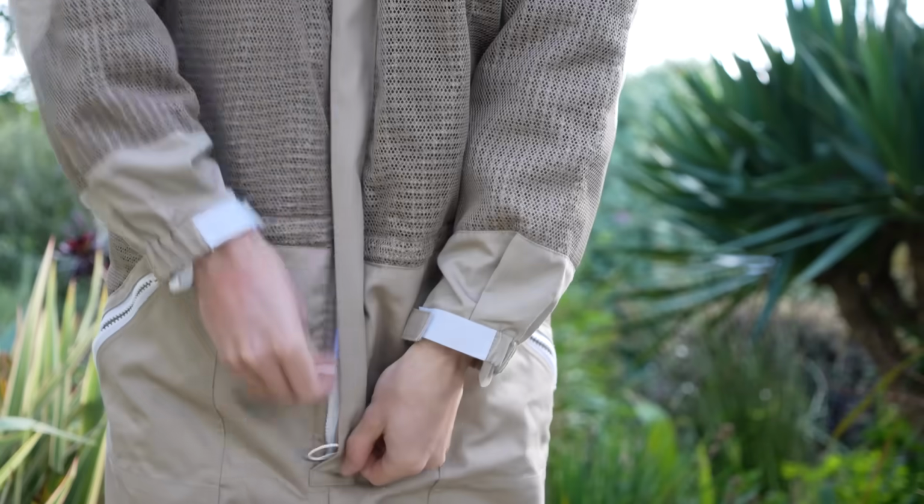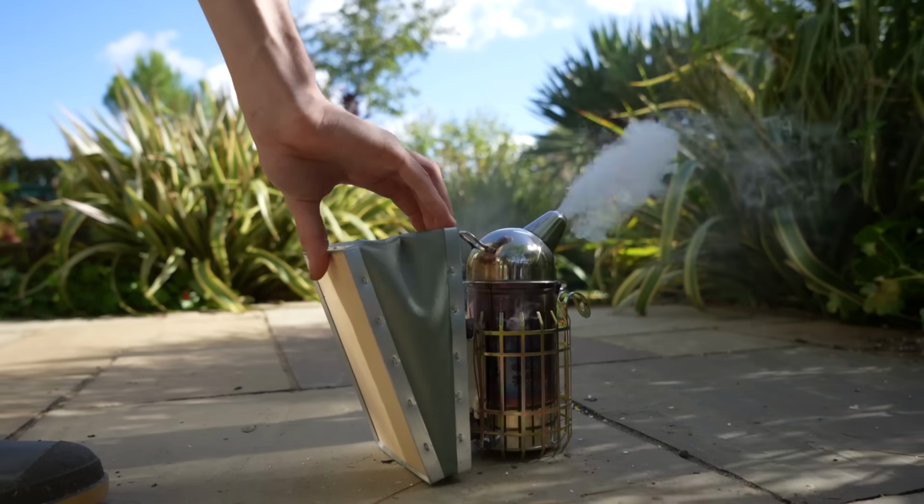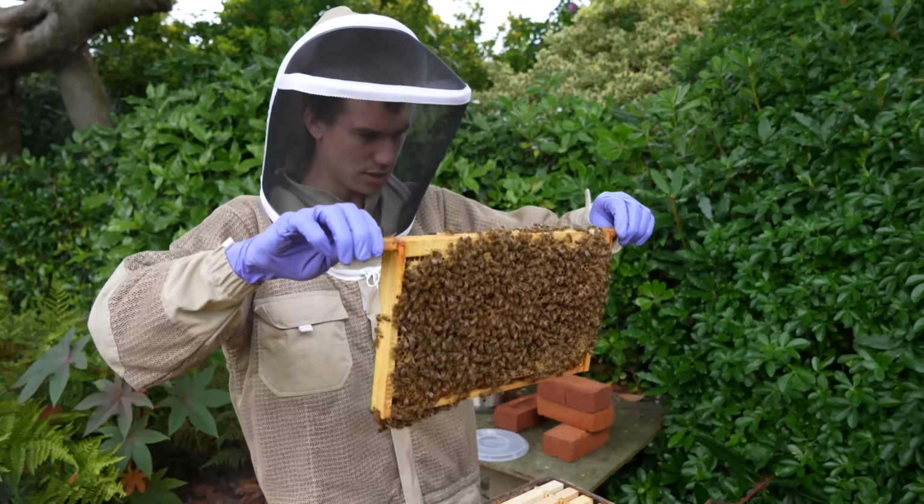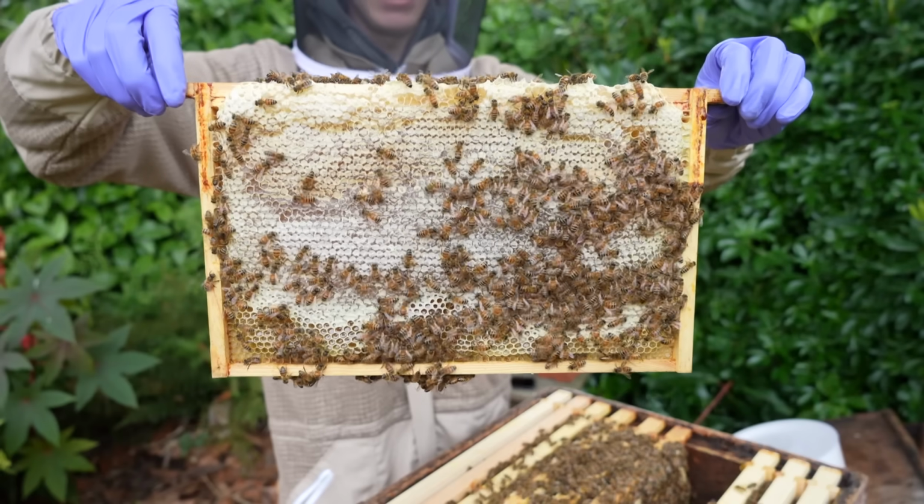But for now, my next project that I'm working on is something completely different. It's beekeeping. My aim over the following year is to get some honey from my pet bees. So stay tuned for that, because I'm going to make a video of the whole beekeeping project.